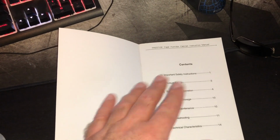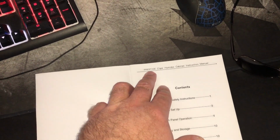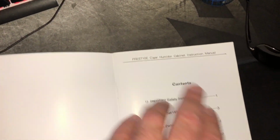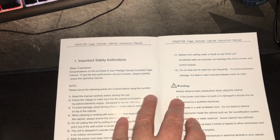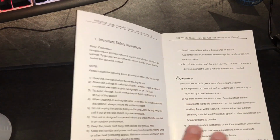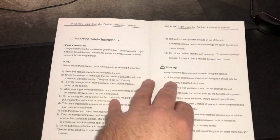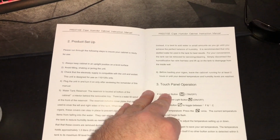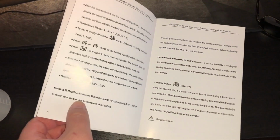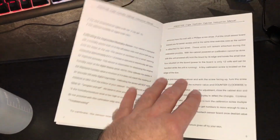arrangement or some relationship between them and Prestige Cigar Group. It says Prestige in the manual here. But the unit online is called the Regan, or Reagan. They have definitely a Chinese font, but it's written fairly well. I mean, it's not straight out of China like the Winador units, for example, if you've seen my reviews on those. So let's go through here and get it fired up.